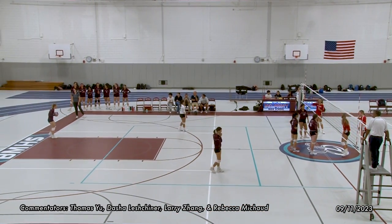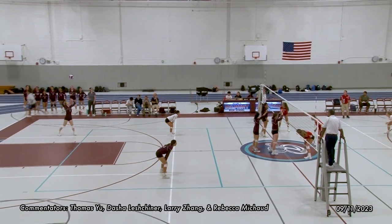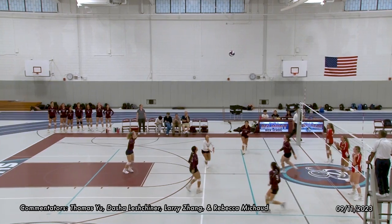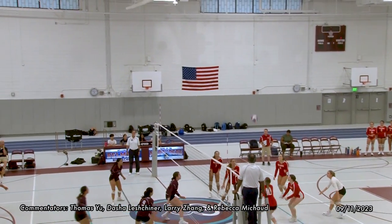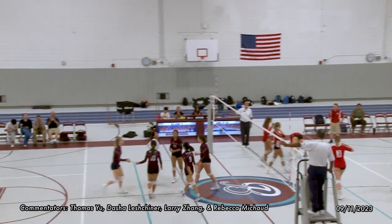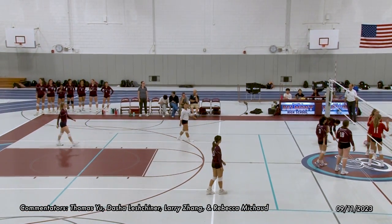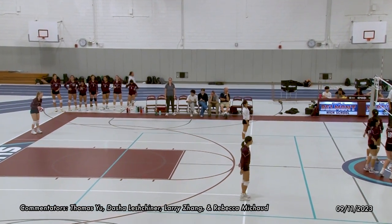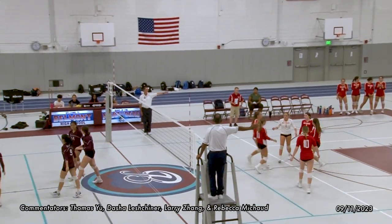Now Belmont's captain, Bella, is up for serve. A strong float to the outside. The setter gets first touch, and a free ball from Melrose. Setting Rui. Off the block and manages to get the kill. Second serve for Bella, but it's a little bit too far out.